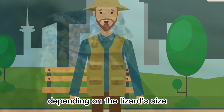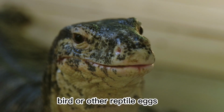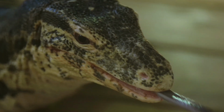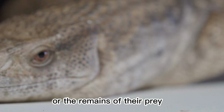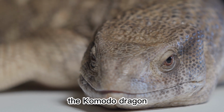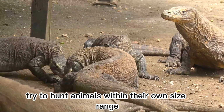Depending on the lizard's size, they hunt different things. They will eat bugs, crabs, bird or other reptile eggs, tiny reptiles, spiders, mammals, birds, and amphibians. Moreover, monitor lizards will scavenge for dead animals or the remains of their prey. The stench of rotting meat attracts them. One monitor lizard, the Komodo dragon, can kill prey as big as a water buffalo, although most monitors try to hunt animals within their own size range.